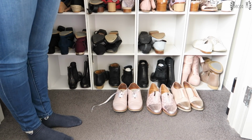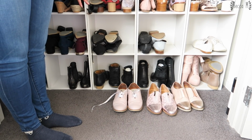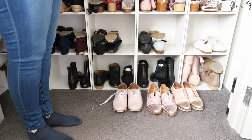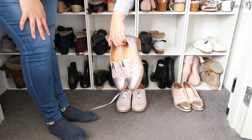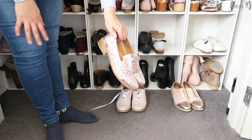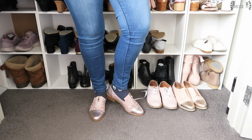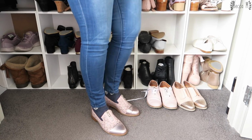That leaves me with 3 pairs of pink lace-up brogues. Only one of them actually has laces. The other 2 have different forms of doing the shoe up. I think for me my least favorite pair is probably this one, which has the zippers. I just don't think that the style suits my foot very much, but they do make my feet look a little bit strange, I think. I just don't like the way that they are cut.